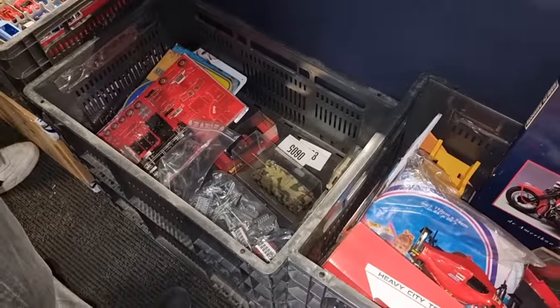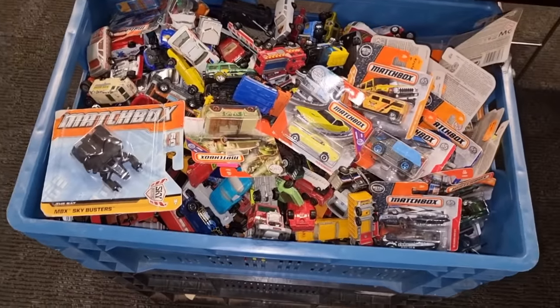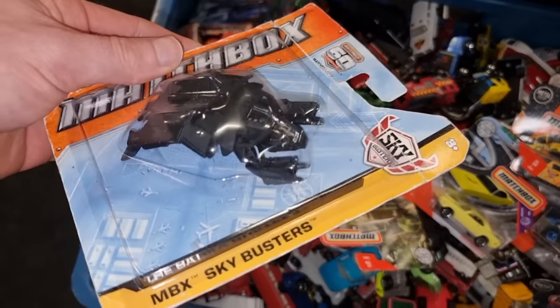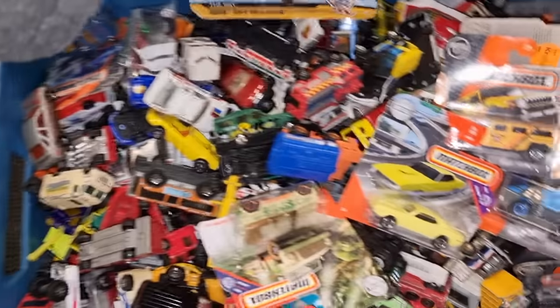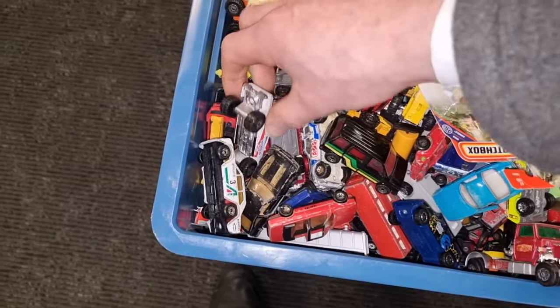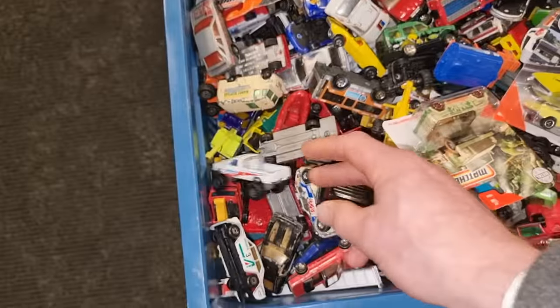Ah, I also see a tank over there. Let's go over here, because it's a little bit busy. Because here they got a big basket. Batman and the Skybusters. Got a lot of old Matchbox.